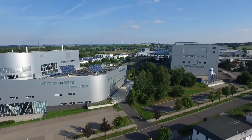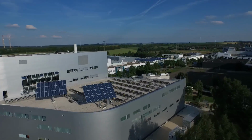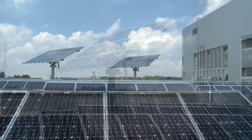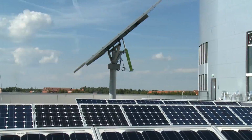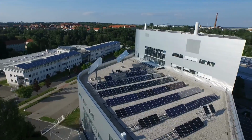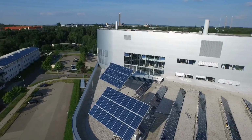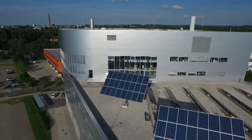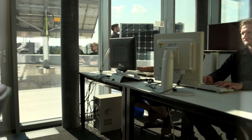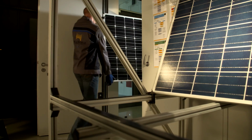Researchers in Germany are not just developing solar systems for islands. A special program set up by the German government has earmarked some 50 million euros to fund research activity in Germany's solar power industry. Scientists in the town of Freiberg are using this funding to develop the next generation of solar cells.